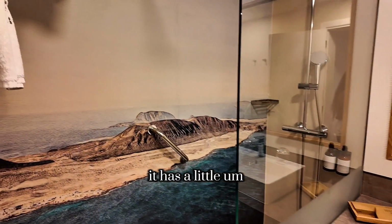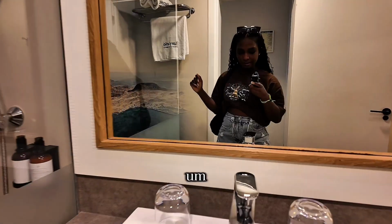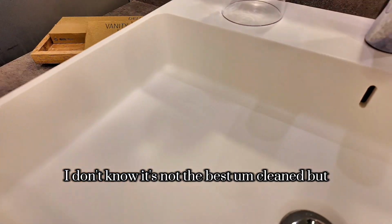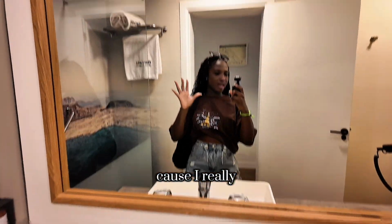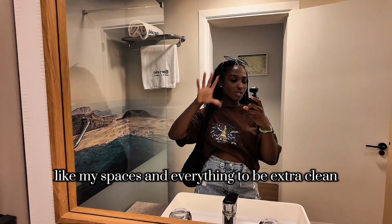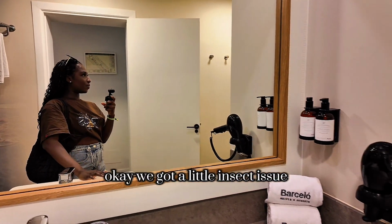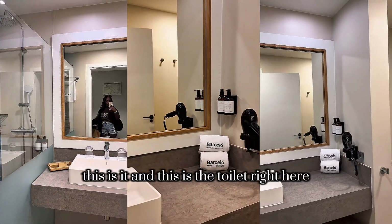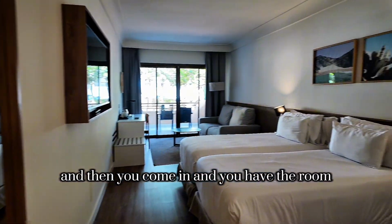So this is the bathroom. It has a little shower, and this is the sink area. I don't know, it's not the best cleaned, but yeah, maybe I am just a little extra because I really like my spaces and everything to be extra clean. But yeah, hotels never meet those standards. Okay, we got a little insect issue. Anyway, this is the toilet right here. There's nothing separating, and then you come in and you have the room.